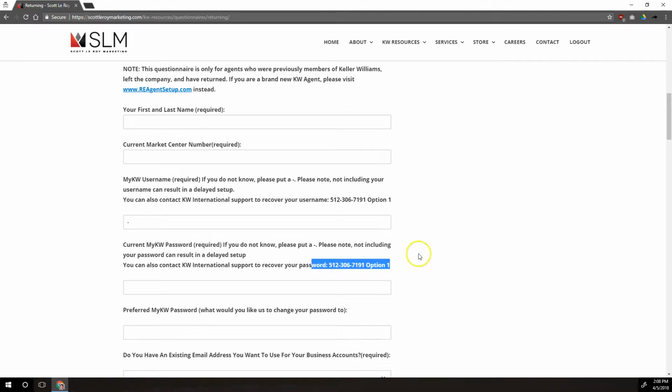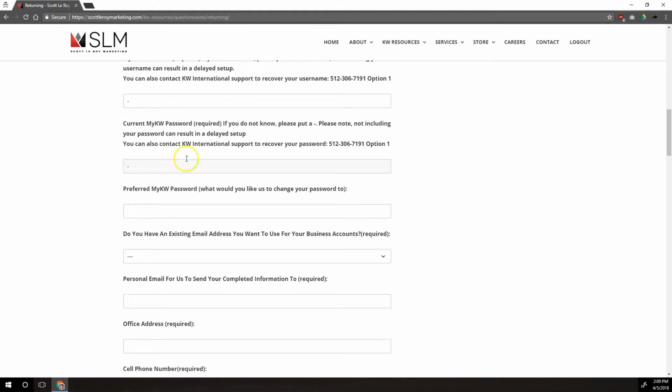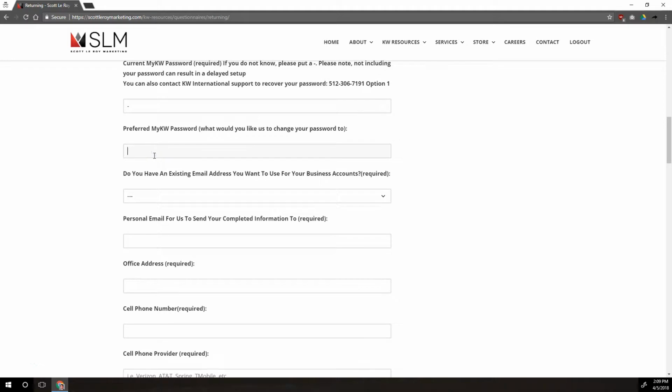Same for your password. If you don't know your password, you can put a dash in here, but if you want your setup to be processed a little bit faster, it's easier to call KW International and get your password reset and put that into this box. Underneath that, we're asking what you would like for your new KW, mykw.kw.com password to be. If it's the same as this password, say you reset it or you want to keep it the same, definitely just enter the same password in this box right here.